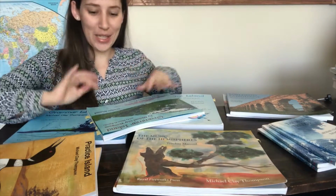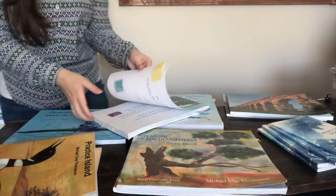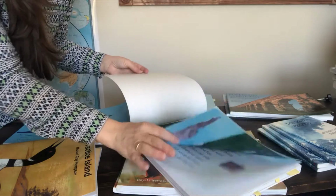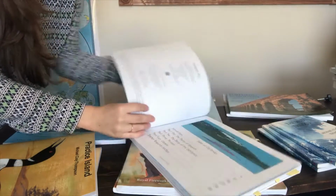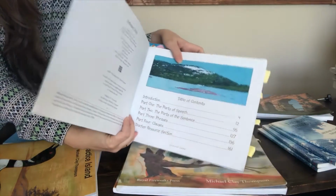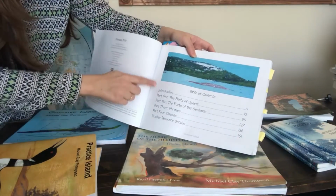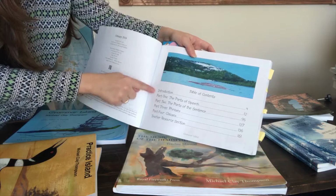Okay, so I'm going to read you some of it so that you can see what I'm talking about. In the first book, in the grammar, you start with one book. You don't do all of them at the same time because they build upon each other. So in this first book, it does 4 parts.